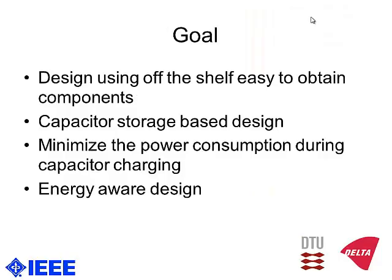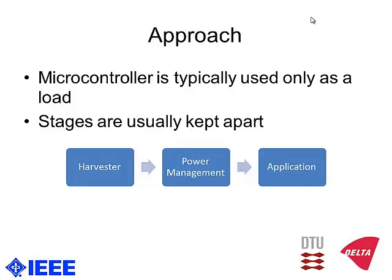So the idea was to design a power management circuit primarily based on off-the-shelf components, and yet still able to operate in the nanowatt range. Also, we were looking into capacitor-based storage, so there is a possibility of very long deployment times, because the battery is not going to be an issue. The main idea is to minimize the power consumption during the charging process of the capacitor, thus making the system more energy aware. And we wanted to see if we can use the microcontroller for something more than just a simple load that waits for the power management to charge the circuitry enough and then turns it on.